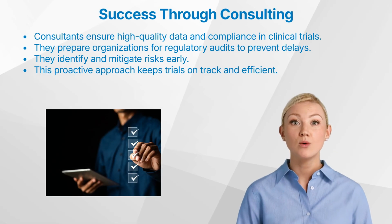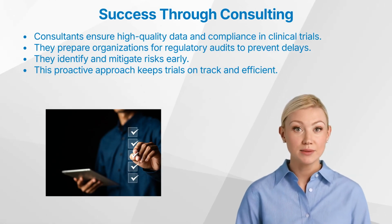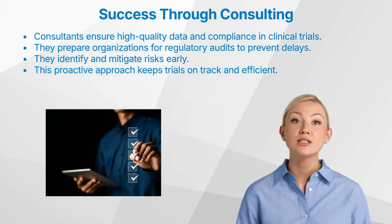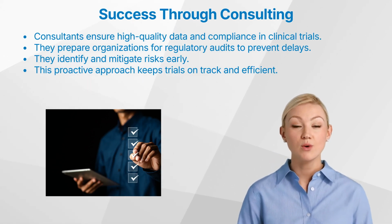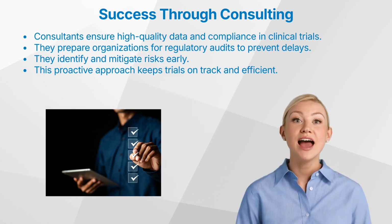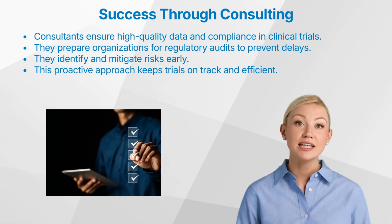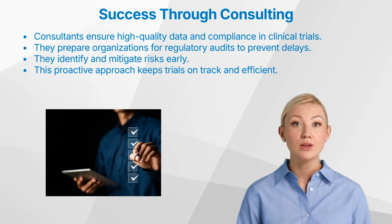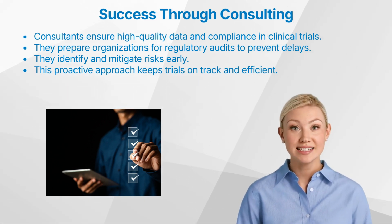Let's now talk about quality assurance and risk assessment, two fundamental aspects of clinical trials where consultants provide essential support. Quality assurance, or QA, is critical in maintaining the integrity of a clinical trial. Consultants are heavily involved in overseeing every aspect of the trial to ensure that data collection, management, and reporting are conducted following the highest standards.